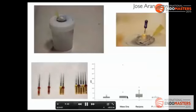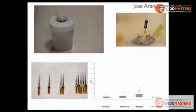This is a study. It's not an article yet. We have a performance in the last month. We compare WaveOne, Reciproc, ProTaper Next, and ProTaper Universal. And we found that the systems that do more apical extrusion are the reciprocation systems. Why? Because they can reach working length easily, so they can go faster to the apical third.